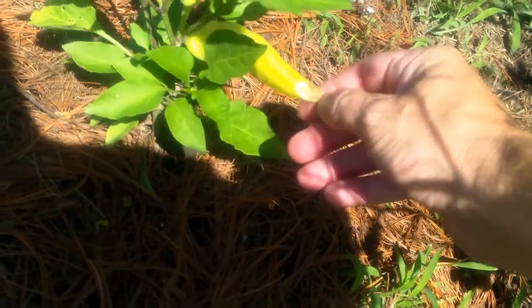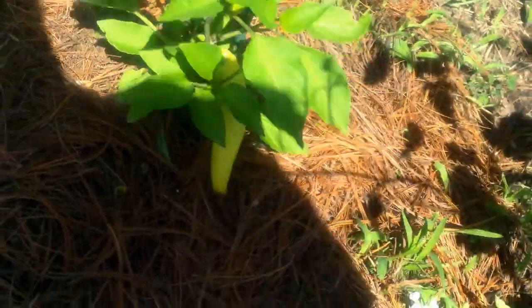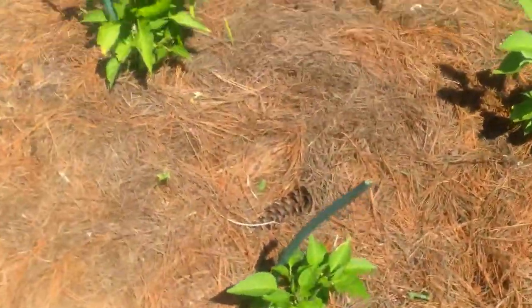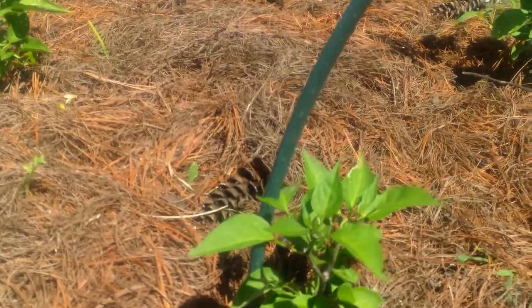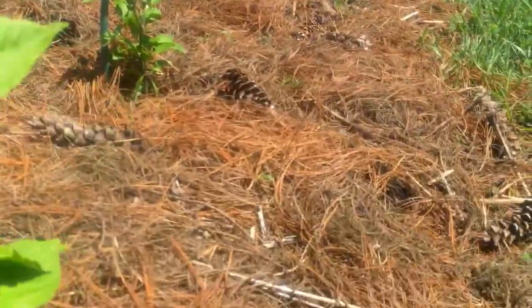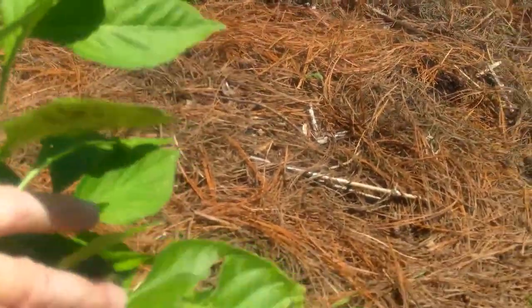I got some that are probably ready to pick. I could pick, oh, that stinks. It's got a rotten end. Got that, I'll just pick that now. Okay. Not sure what variety this is. Like I said, I didn't mark anything this year. It's all going to be a surprise. This looks to be a mini bell pepper. One on it, one down there.